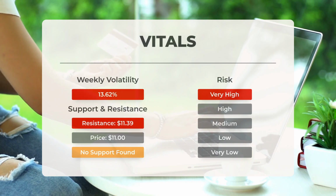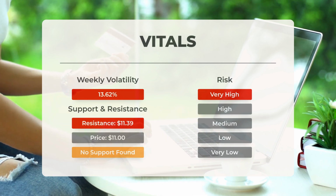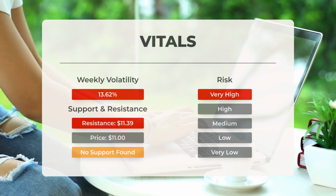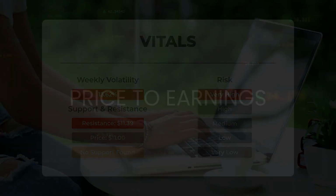Over the last day, the stock fluctuated by $1.46 between its high and low points, representing a change of 14.84%. In the past week, the stock has demonstrated an average daily volatility of 13.62%.